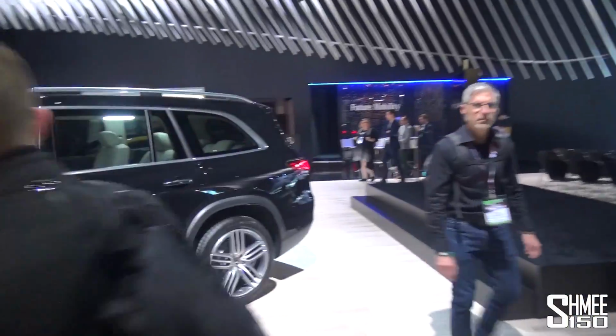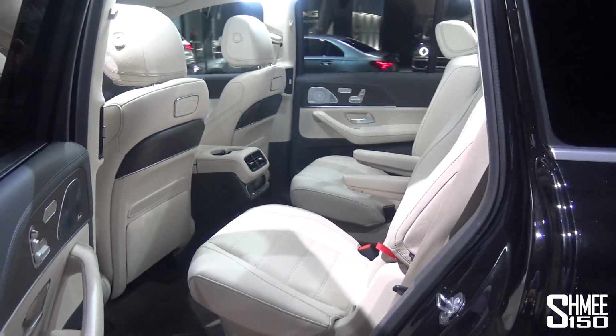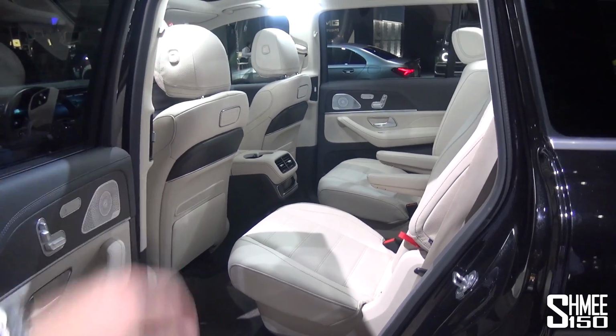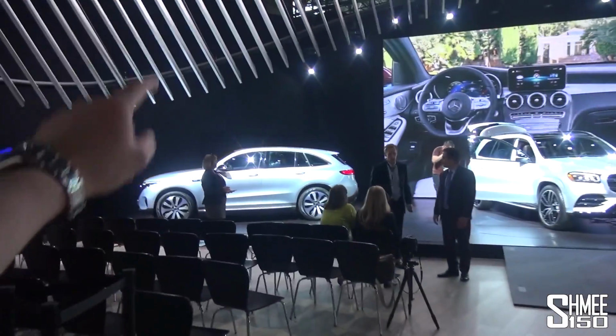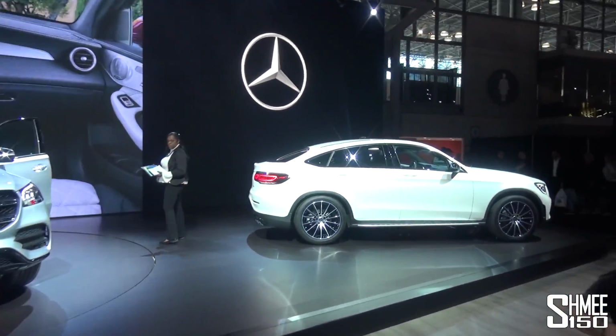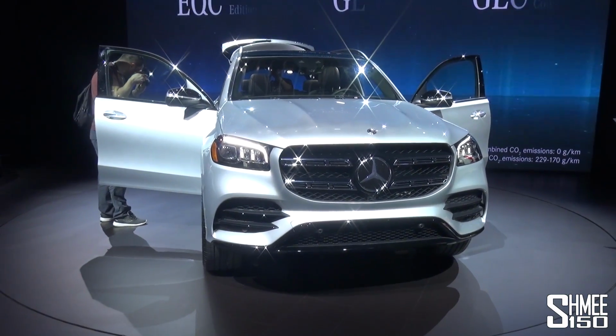There is a GLS 450 here. It comes in a few different configurations, but basically MBUX, you can see the large digital displays, comfort, 2 different seating configurations you can have. This is the 6-seat setup, lots and lots of space, 2,500 litres of luggage capacity in the rear, and it's positioned here between the EQC 1886 edition and the GLC 63S Coupe as well. But the new GLS was a premiere, a world debut here at the New York Auto Show.